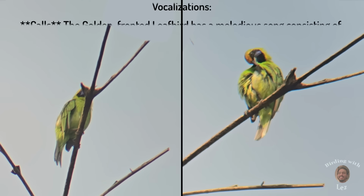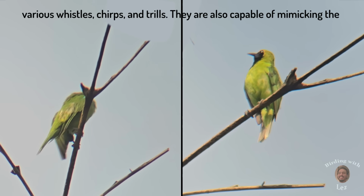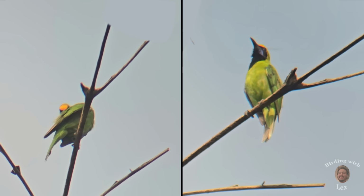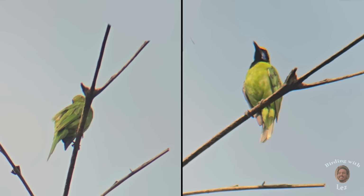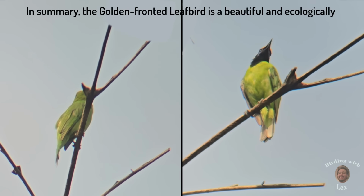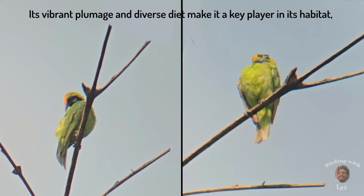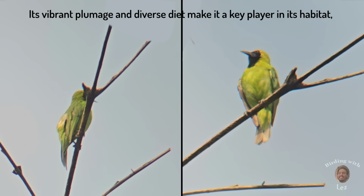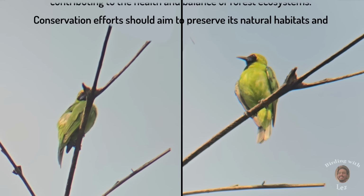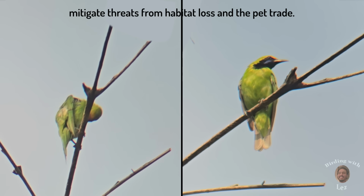Vocalization. Calls. The golden-fronted leafbird has a melodious song consisting of various whistles, chirps and trills. They are also capable of mimicking the calls of other bird species. In summary, the golden-fronted leafbird is a beautiful and ecologically important bird species found in South and Southeast Asia. Its vibrant plumage and diverse diet make it a key player in its habitat, contributing to the health and balance of forest ecosystems. Conservation efforts should aim to preserve its natural habitats and mitigate threats like habitat loss and the pet trade.